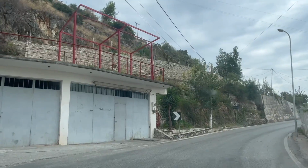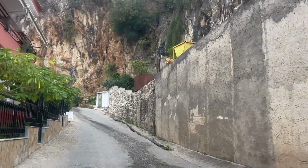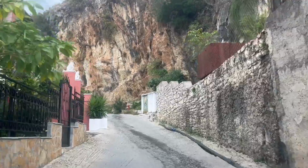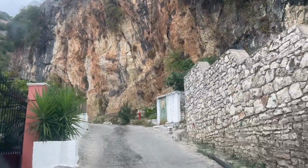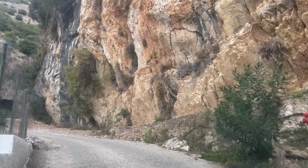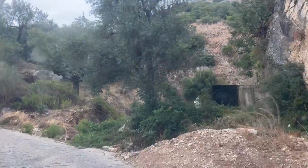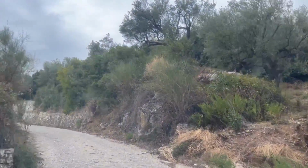This is the entrance to Upper Qeparo. It's a tiny road. Hopefully it gets a little bit wider. And I hope I don't meet anybody coming down. That's always a bummer. All right, up we go. I'm gonna need both hands for this one. See you at the top.